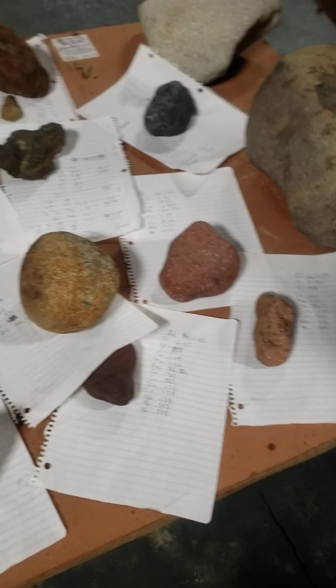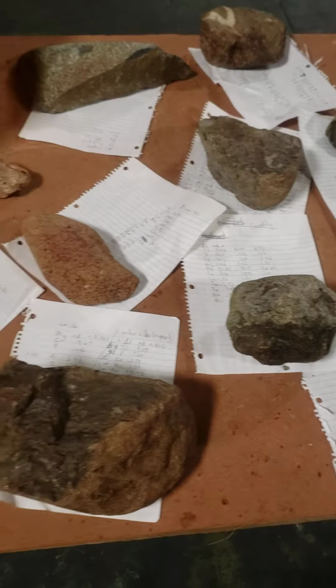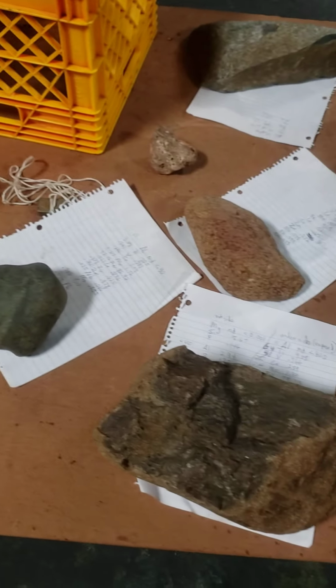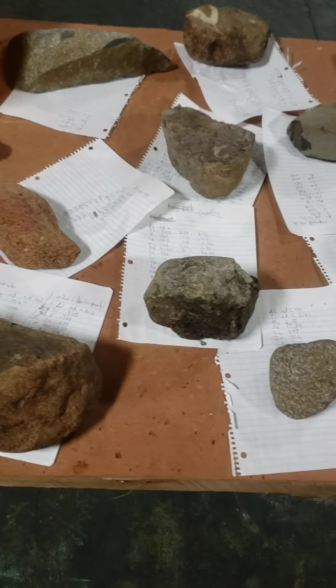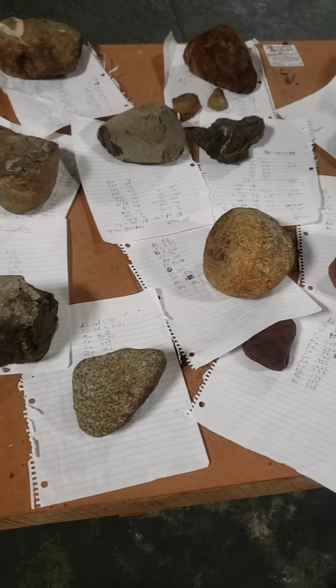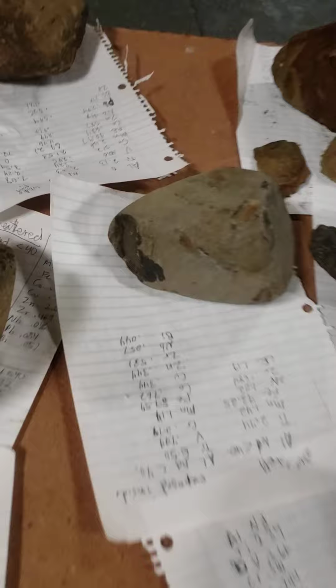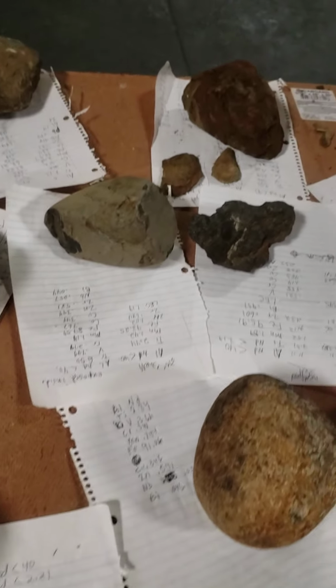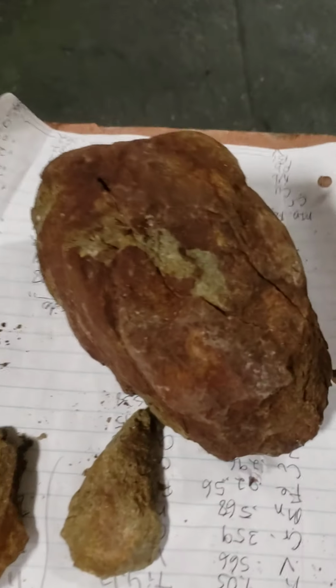Alright, so here's some specimens that had a high iron content or just looked really cool. Especially that one, because it looks like it's got like a fusion crust. And this one looks like it's baked beyond belief.